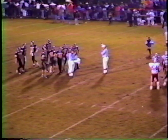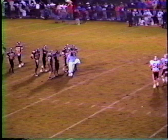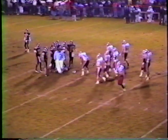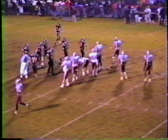Well, it's 4th down and 2, and I don't think there's any doubt that Coach Gaddis is going to go for it. It doesn't do you any good to punt. A first down here is very critical. You don't want to turn the ball over on downs and let Clinton have the ball with about, I can't see the clock, Dave said about 4 or 5 minutes left to go in the game. 3:52. 3:52 to go in the game.